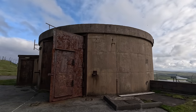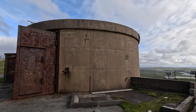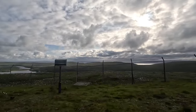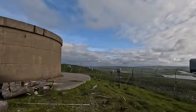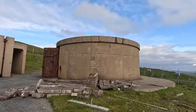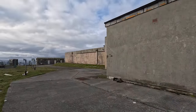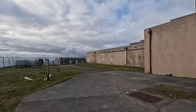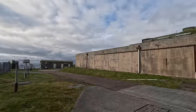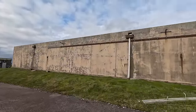The plinth in front of us was the SATCOM plinth, so the satellite communications dish would have been mounted on top and operated from equipment inside. Long gone, the access ladder to the roof, fallen on the ground. This R101 operations room, really formidable. Built around the same time that a lot of the hardened Cold War defences and airfields were being built around the country.